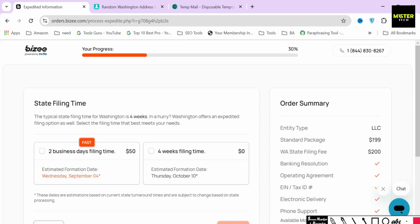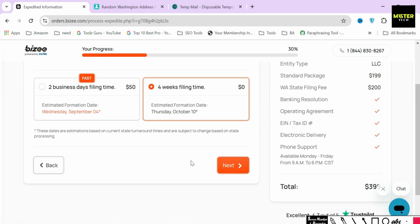In the next section, they will ask you whether you want an expedited filing service or not, which I already talked about previously. Normally, if you file your LLC through them using the standard package, the typical waiting time is about 4 weeks. But if you select this service too, then they will process all your documents and legal formalities within 2 business days and file your LLC for an additional $50. Since I don't need this service for now, I will just click on the next button and move on to the next section.